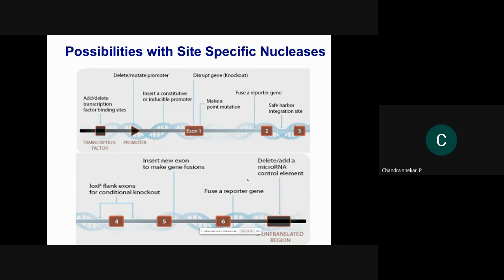Now, what are the possibilities with this sort of a CRISPR system or a site-specific nuclease? What people have been able to achieve, where they have used it, and how much manipulation of the genome can be carried out. In fact, you can do literally anything you think in the genome. Examples here are, you can add or delete a transcription factor binding site in a gene, or you can delete the promoter of the gene, mutate the promoter, add a new promoter, create a new promoter, or introduce a new constitutive or an inducible promoter. You can knock out the gene, you can disrupt the gene by deleting a part of the exon. You can make point mutations. Now, point mutations are very, very important. Particularly, I'll be talking about their application in monogenic disorders where a single mutation creates a disease. These become very important. You can go and correct the mutations.